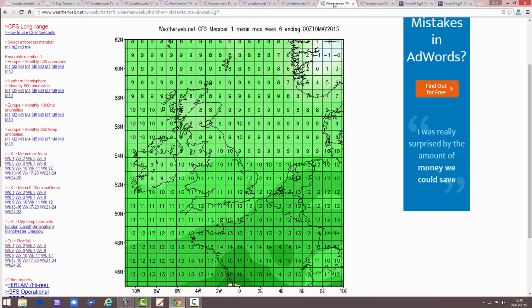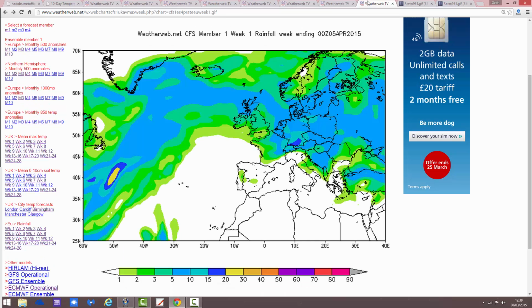And then as we move through to the weekend ending the 10th of May, finally they're beginning to recover. And we did see on the graph that by turning it through to the second week of May, we begin to push those temperatures up. That's several weeks of really quite cool and disappointing weather indeed from the CFS.